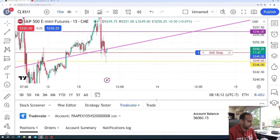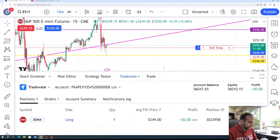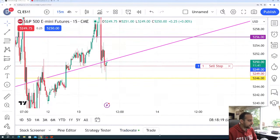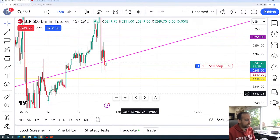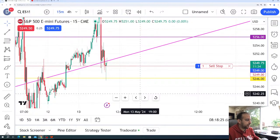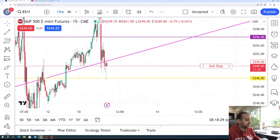I'm not going to lie. We've had one good trade from overnight. Got another trade this morning, a little bit above break even that stopped us out. And now we got this failed breakdown trade. Did take a piece out. Now still also at break even.